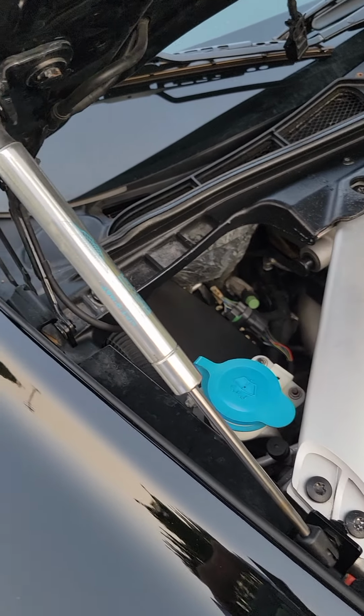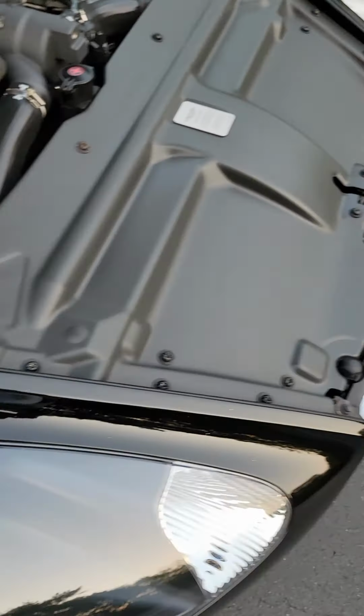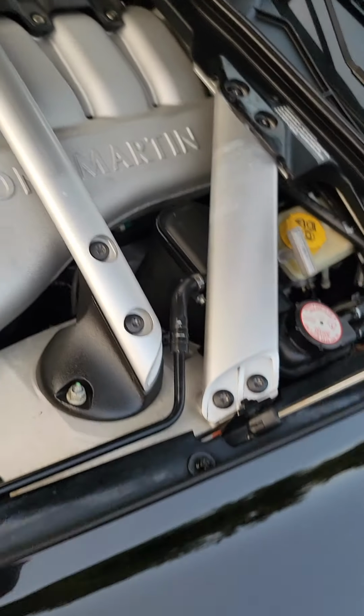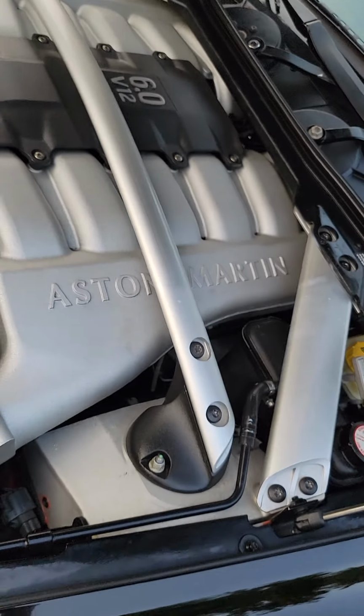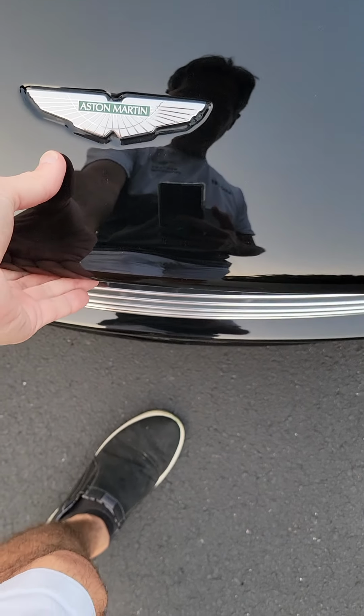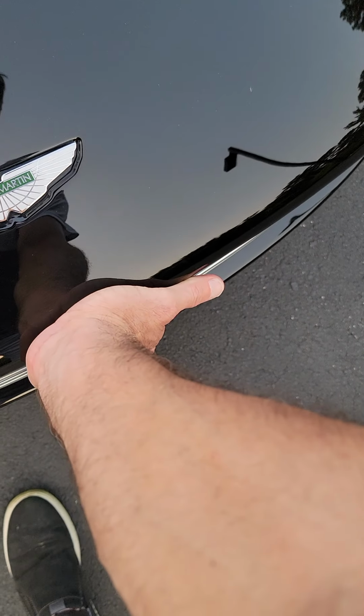Aluminum struts are aluminum, right? It's really cool. Reinforcement bars. This is how you close it, guys. Gentle does it. You just press down on it. When you hear that click, you know you've done it.